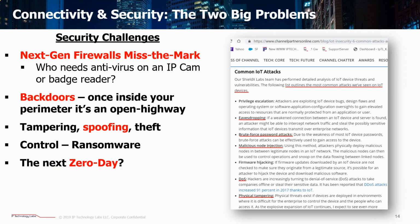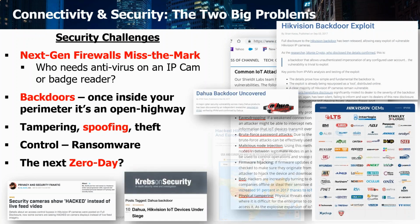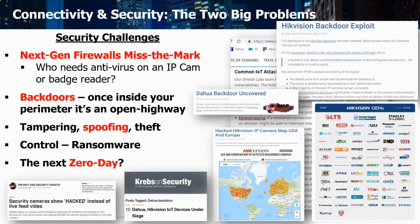Now let's look at the security challenges. First off, firewall access control lists or ACLs may give you the appearance of security, but they will actually leave you at risk. ACLs may limit access to a device like an IP camera, but if someone spoofs or hijacks that camera or comes in through a back door, you're vulnerable.